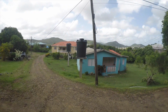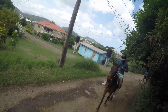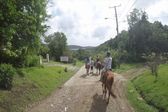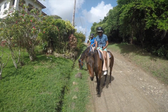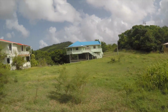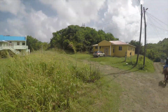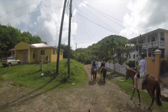So it seems like we're riding through neighborhoods. I think he said it was a 20-minute ride to the beach. Okay, you can see the water. Our horsies decided it's time for lunch. So there are some very cool houses that we're passing by. Dancer, come on. I got it. They're all on stilts, and we were wondering if it's because of hurricanes or flooding. I'll try to ask later.